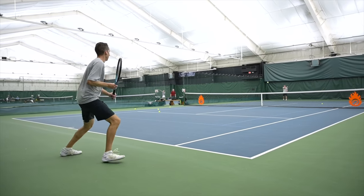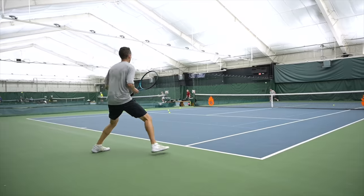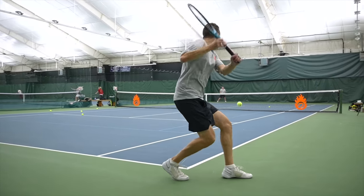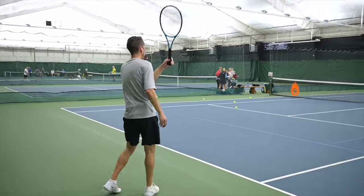One of you in the comments of my last training session was talking about how I kind of double clutch or double pump my take back. When I'm not timing my backhand well, I tend to have a second take back and then swing. And it wastes so much time. I'm trying to make it more simple than that.